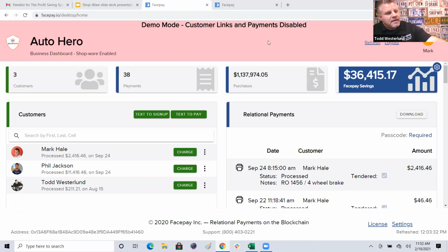It's way better than a credit card processing system. You guys have all experienced it. Every shop I talk to despises this one thing, and that is when the customer walks around the corner and disputes the charges, calls and cancels the credit card. Absolutely. Or for those few of you I come across who are still taking checks, somebody goes around and puts a stop payment on the check or cancels it.